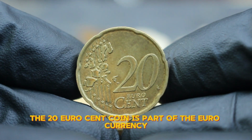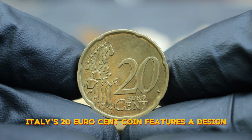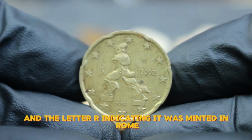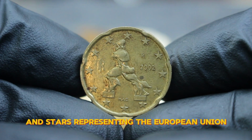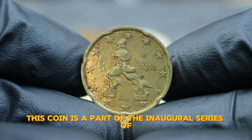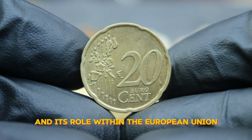The 20 euro cent coin is part of the euro currency, which was introduced across the Eurozone in 2002. Italy's 20 euro cent coin features a design that includes a map of Italy and the letter R indicating it was minted in Rome. The coin's reverse side showcases the denomination and stars representing the European Union. Minted in 2002, this coin is a part of the inaugural series of euro coins. The design reflects Italy's rich history and its role within the European Union.